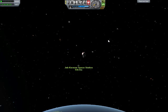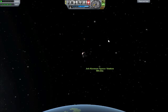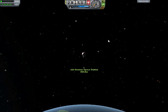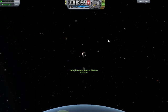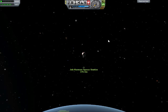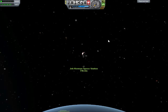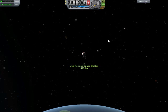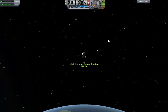There are, like I said, room for 31 Kerbals on the space station. And so hopefully we can get maybe not that many Kerbals, but a decent amount, an adequate amount of Kerbals.